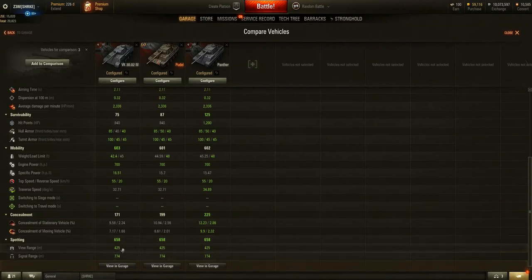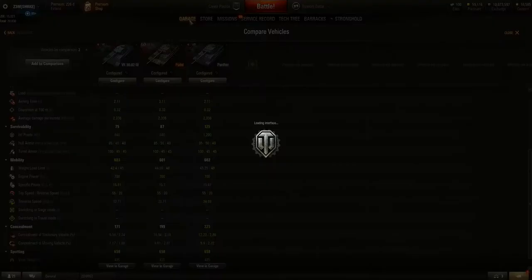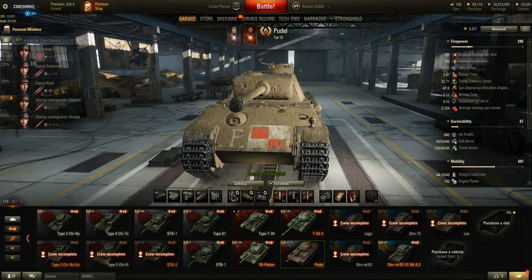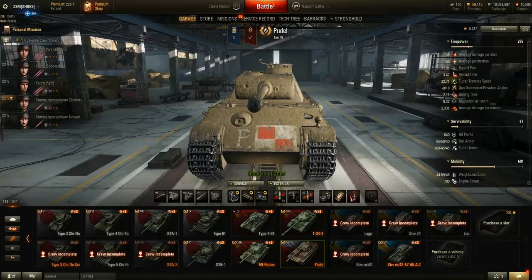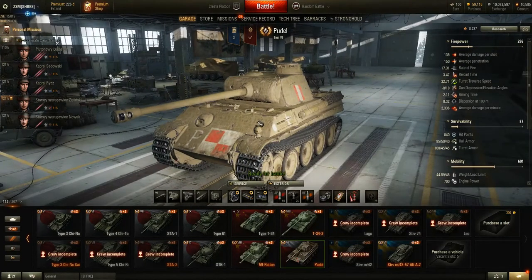Even right down to the view range. Very very very similar tanks. So if you like the 3002 and you like the Panther, this is going to be right up your alley. Not much difference. Gun, this is actually the best part of the tank. These 75s, I love these 75s. If you play the Stug 3, it's a very similar gun. I'm almost positive they're identical.